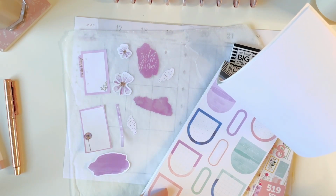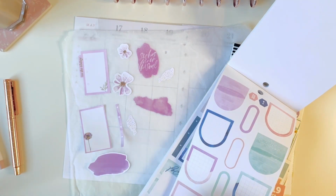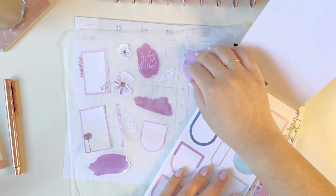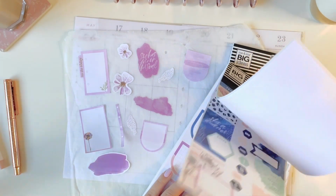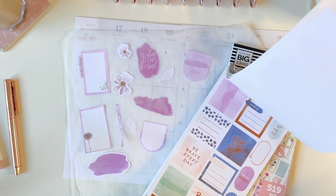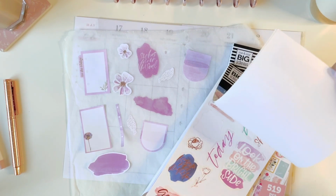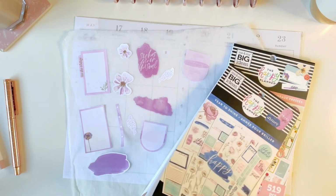Continuing on with finding some stickers that would add a variety of shapes, I went with these arched boxes. I like to call them arch windows, I don't know why, but I thought those would be really nice to add some roundness and balance out the spread as well.